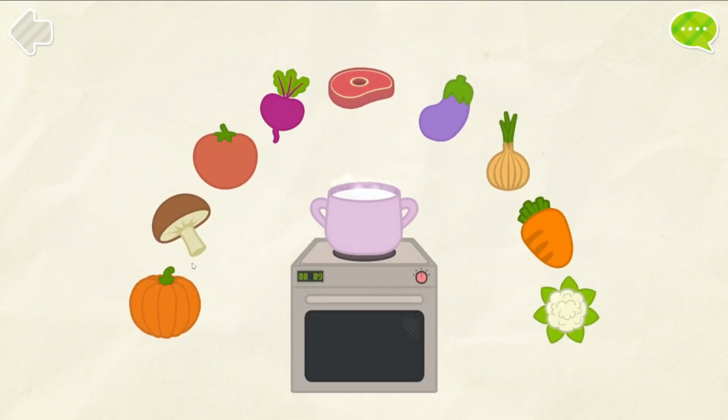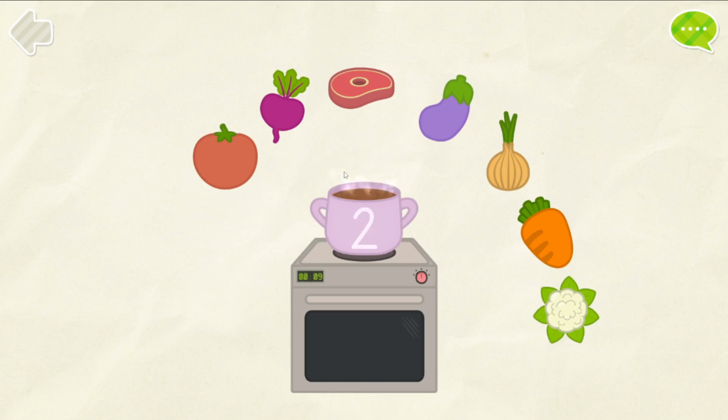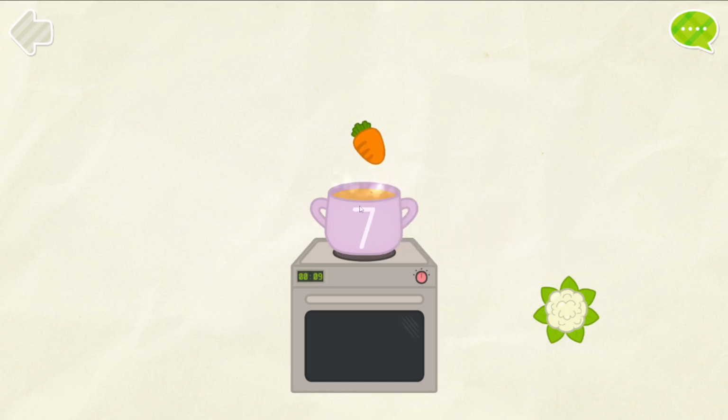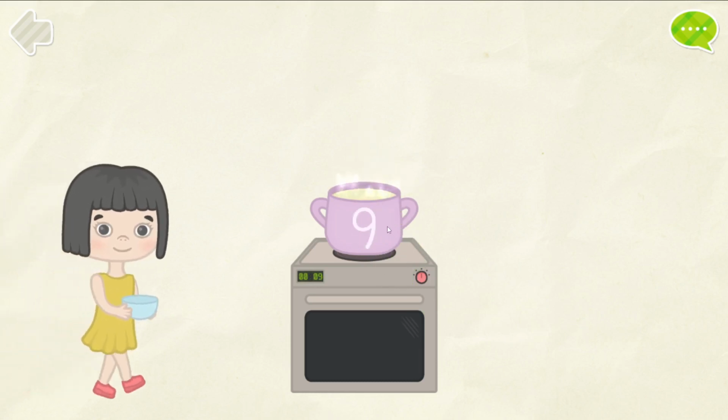Cook a nice soup. 1, 2, 3, 4, 5, 6, 7, 8. Correct. 9.